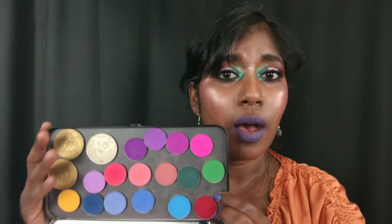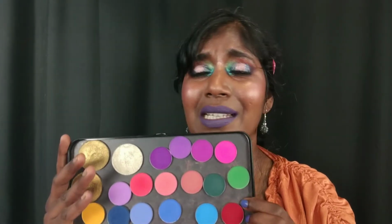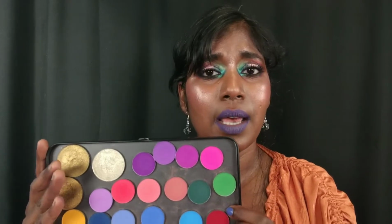Definitely check these eyeshadows out. Beautiful formula for significantly less price, you guys, especially when you compare it with Viseart and Sugar Pill eyeshadows. Definitely check them out. I think this is the clear winner among all of them. What else? Hang on.